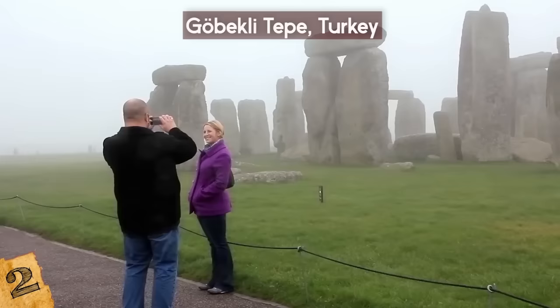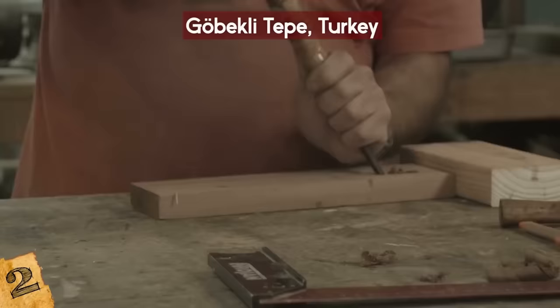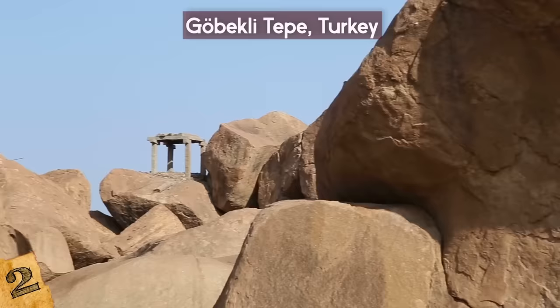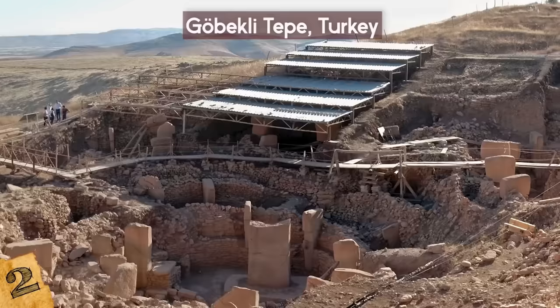Predating Stonehenge by 6,000 years, the people of the time hadn't yet developed pottery or metal tools, but managed to build this place with massive carved stones. The pillars are all arranged into circular features, with two large T-shaped pillars to the center and a ring of smaller stones facing towards them.